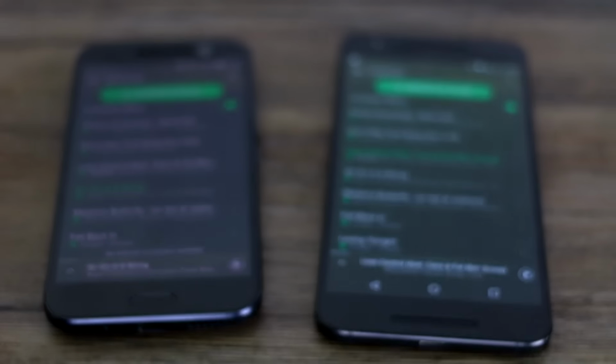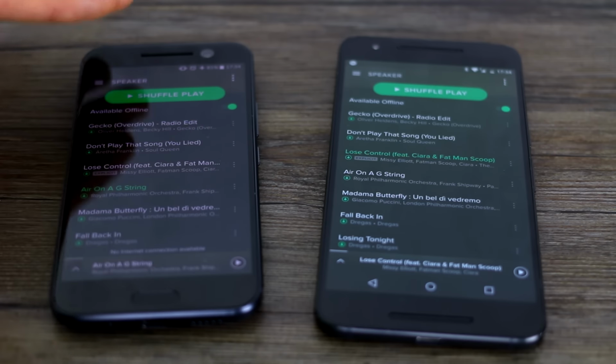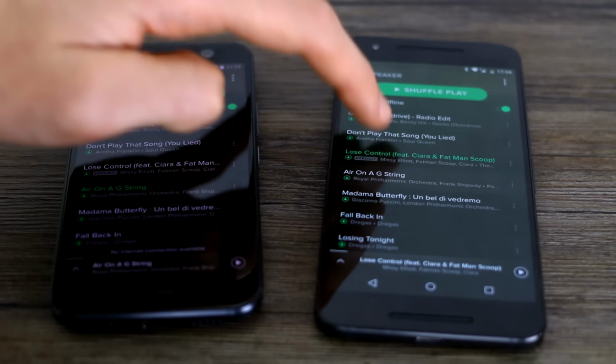You could hear the background noise, you could hear the strings almost individually, it just sounded good. But it was interesting because, again, I could hear different noises coming from the bottom speaker and the top speaker.